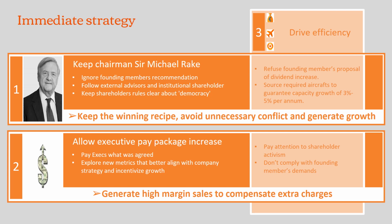And third, as always, in order to keep driving efficiency, we should refuse the founding member's proposal of dividend increase, and we should source the required aircrafts to guarantee the capacity growth of 3 to 5% per annum, on contrary of what the founding member is advising. As always, pay attention to shareholders' activism, but don't comply with the founding member's demands.